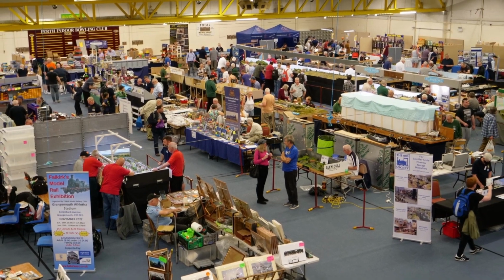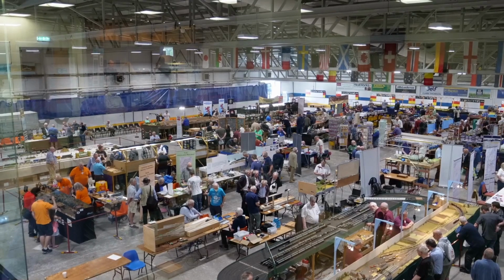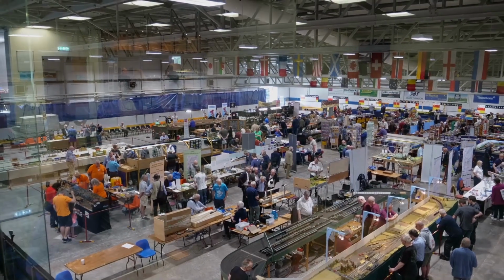Perth Model Railway Show was held on the 25th-26th of June 2022 at the Jewers Centre in Perth. As ever, it proved to be a very popular event, attracting large crowds.